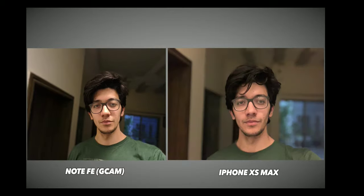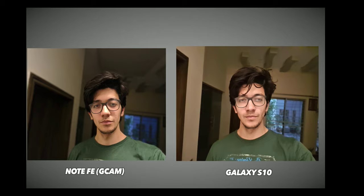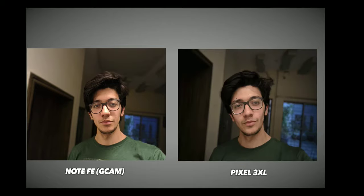And there is a ridiculous difference between the stock camera and the Google camera application. What blows my mind is that it's a better result than my Galaxy S10 Plus and my friend's iPhone XS Max. This is again no joke, guys. This is taken with the Google camera application. You can see the result is amazing, and it's even comparable to the Pixel 3 XL.